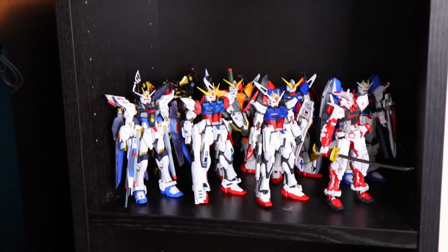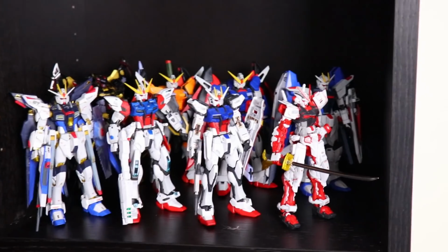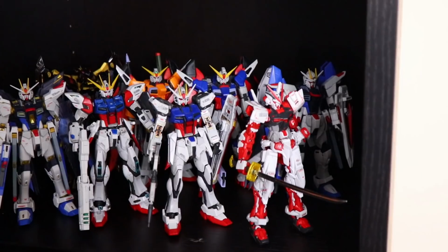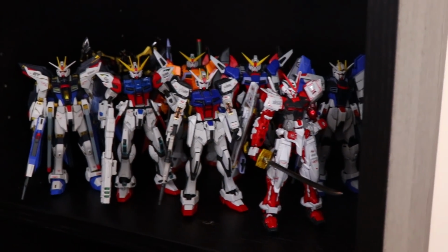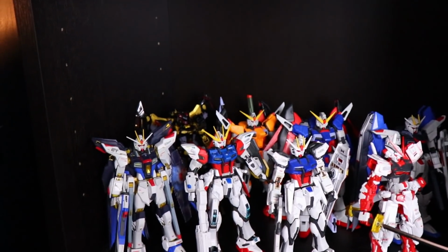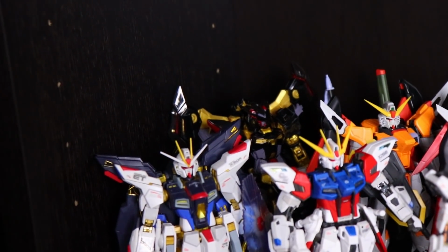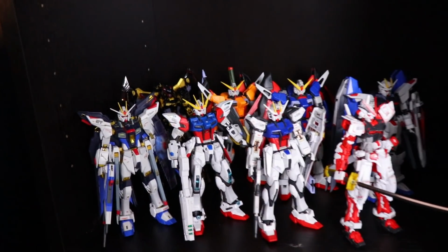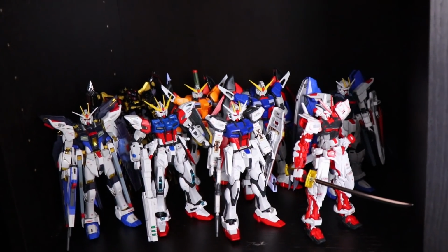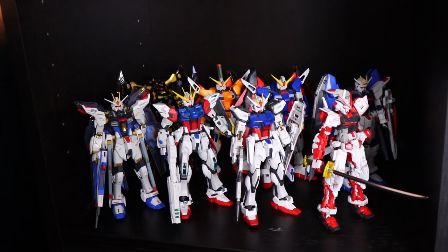Up to the next shelf, and we've got some more real grades directly across from the other real grades. And what we have here is things that come from Seed. So what we have here is the Red Frame Astray, Strike, Build Strike, Strike Freedom, Freedom, Destiny, Destiny again, and in the back there, the Astray Gold Frame Amatsu Mina. And I am so hyped about that awesome white Amatsu Mina. That thing is so cool. Amatsu Hana, is it? I can't remember, but it looks so sick.